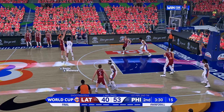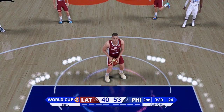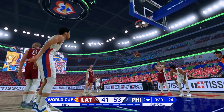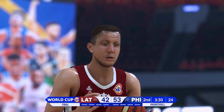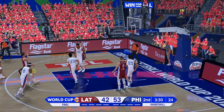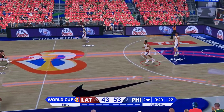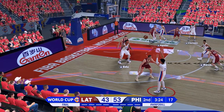Pass to Smith, takes the 3. Wow, through the contact, and that 3 almost went in. So he'll go to the line for 3 free throws. This is his first free throw of the game. Both teams changing it up here. Nails the 3rd. And just a much better job of attacking and getting to the line here in the 2nd quarter. Didn't have a single attempt in the 1st.